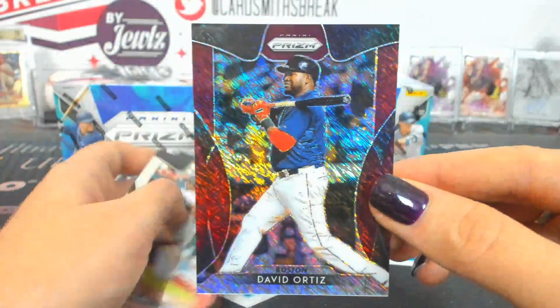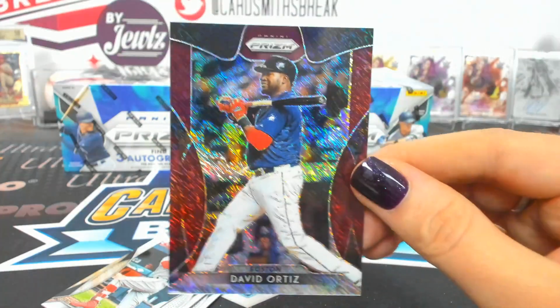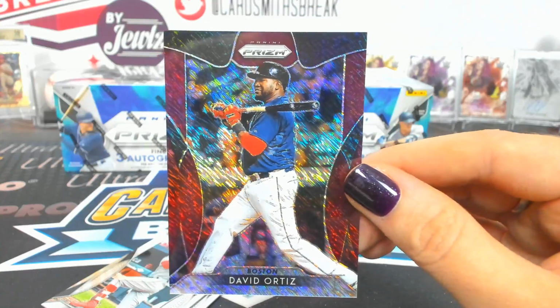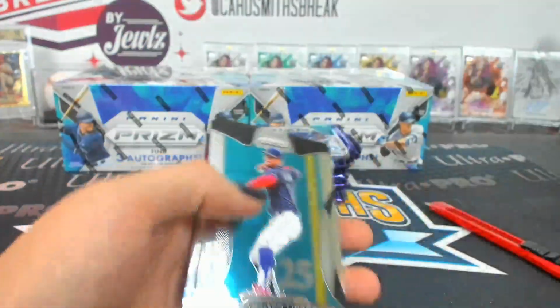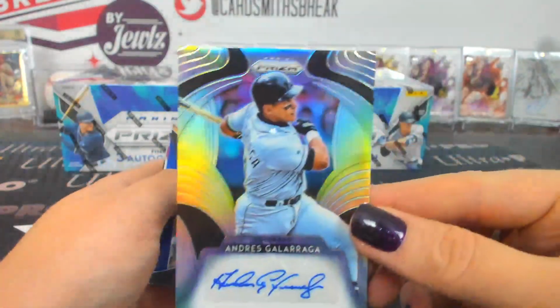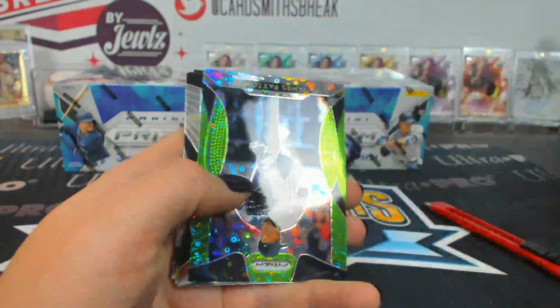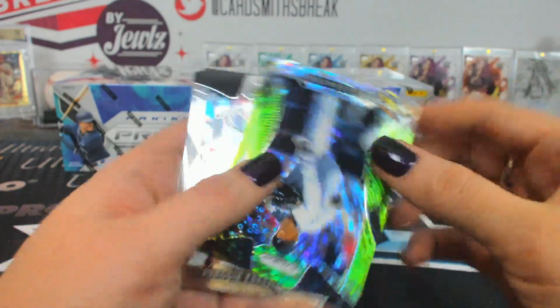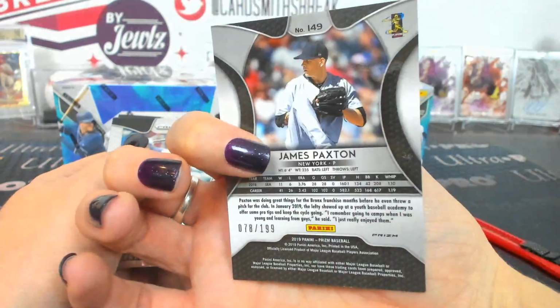Ooh. What's that one? Something burgundy. What is it really, though? It's numbered to 25. Nine burgundy of 25. Shimmer. Burgundy Shimmer. I like it. That one's really pretty. Nine of 25. Ortiz for Boston. Trash Panda. Galarraga autographed for Colorado and Movie Man. James Paxton, neon green donut circles to 199.